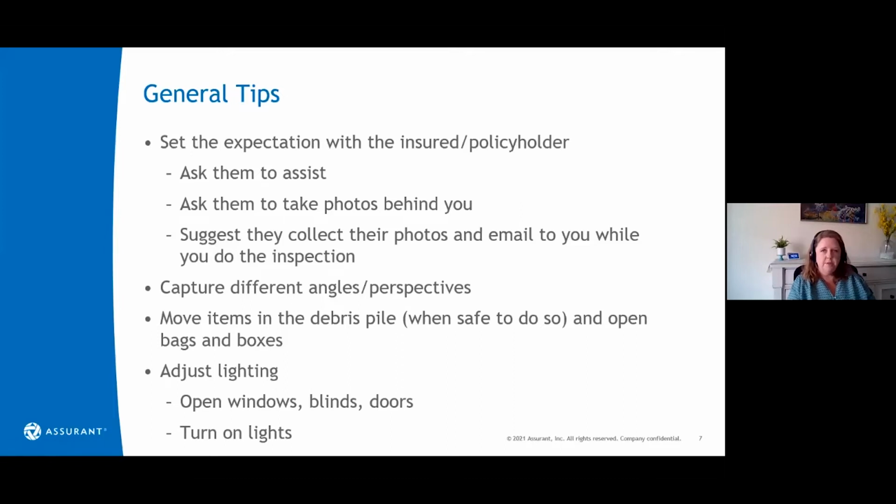When you're doing your inspection, adjust the lighting, right? Maybe you're out at a property that power hasn't been restored. So open windows, blinds, doors. If power is there, turn on all of the lights. Lighting is a huge key to taking a better picture.